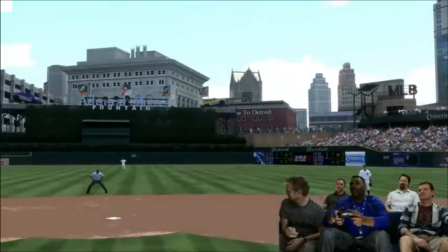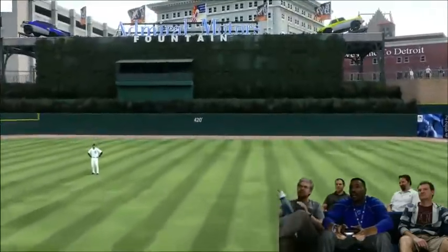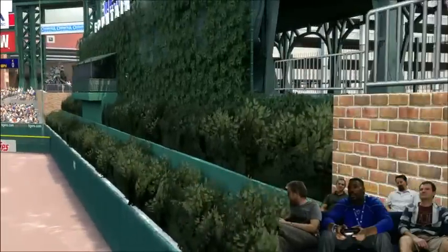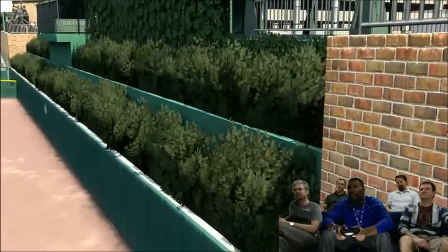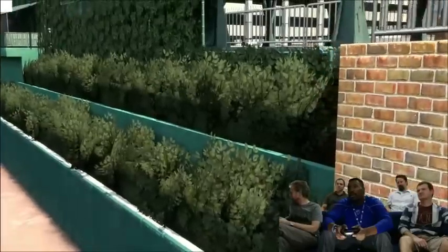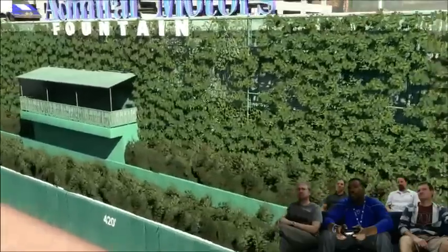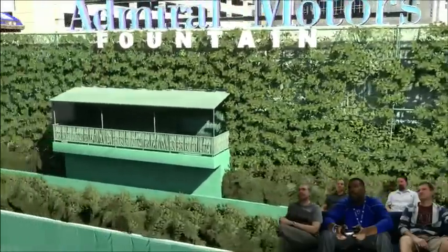Nobody sees. All right, so they wanted to see the ivy. There's the ivy. But that ivy will cast shadows too, right? Mm-hmm. Oh yeah, that's a good shot of how it's casting shadows.